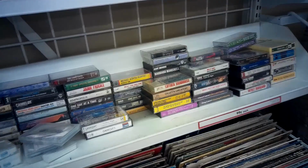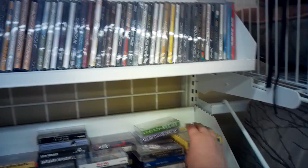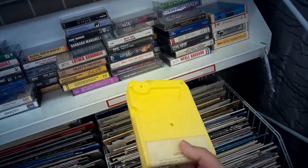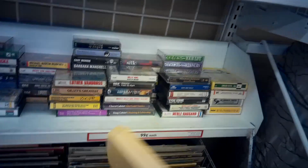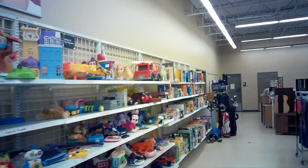And then right next to the tapes, we have the 8-track section. The small 8-track section. These are quite common to find in thrift stores. So it's not like I struck gold or anything. I'm just kind of going through here to see what there is. I mean, it's funny how people used to listen to media on something like that. Some plastic piece. But hey, different times. I ended up carrying that NBA Live 95 game for a while because I thought I was going to buy it. Then I changed my mind later on.